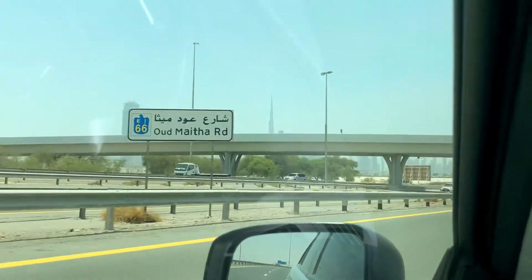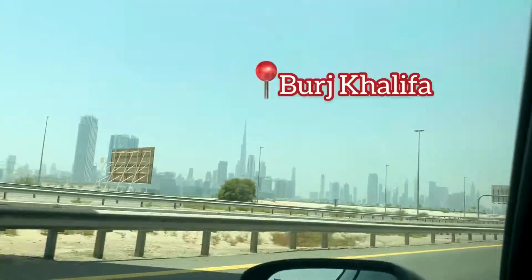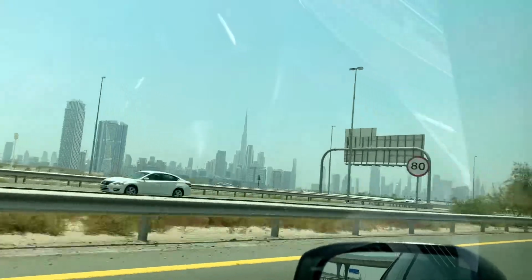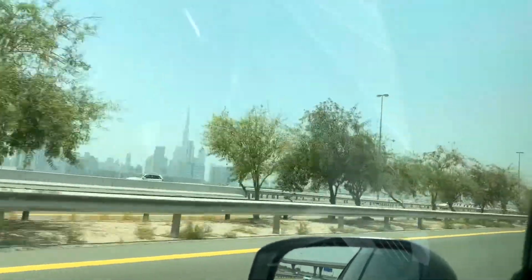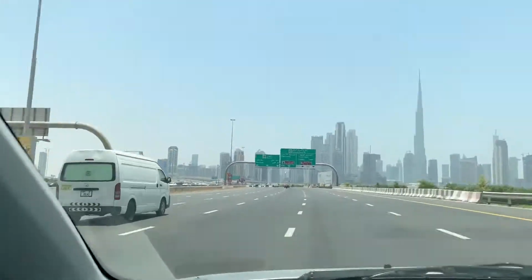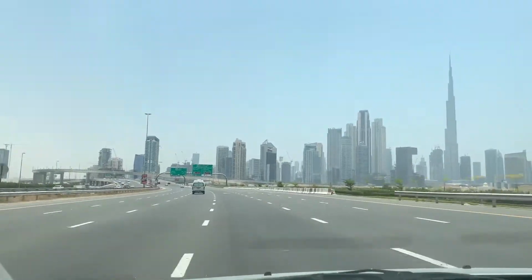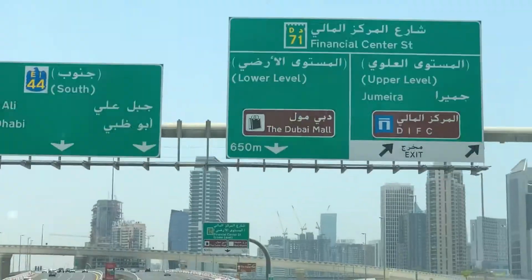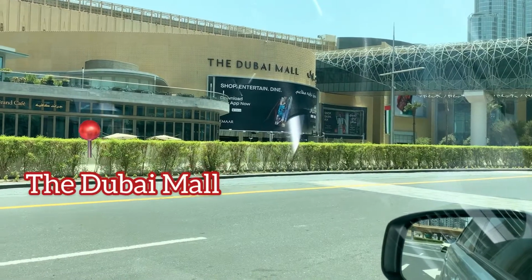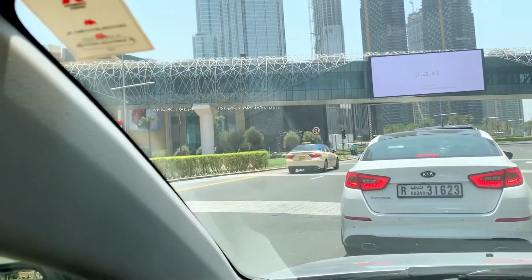Guys, I just want to show you, see, that's Burj Khalifa, the tallest building in the world. So we're going over there because Dubai Mall is just beside that. Guys, we've arrived. I'm here now in Dubai Mall, so let's just find a parking spot.